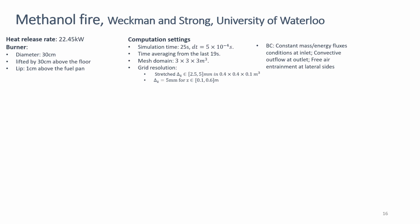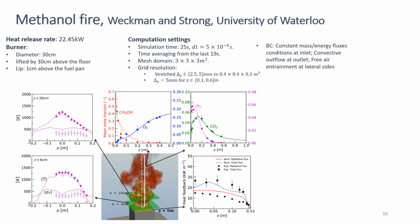The methanol fire has been experimentally studied by Weckman, Strong, Hamins, and other co-workers. This fire has a heat release rate of 22 kilowatts. The diameter of the burner is about 30 centimeters with a lip of 1 meter. In the later discussions, we will see that presenting this lip in numerical simulations is of great importance. Here we show the numerical data plotted for different locations of the fire.